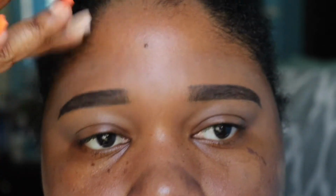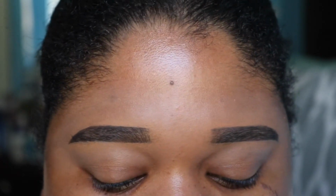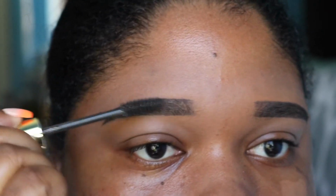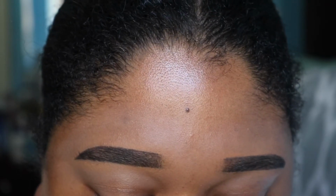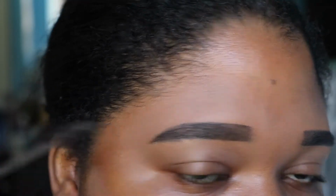So now we're gonna move on to the brow gel. I just got concealer everywhere. Now we're gonna move on to the brow gel. So hopefully this lays down the brow hairs as well. I like this spoolie. It's kind of big, but I don't mind. So it definitely does provide that tint. Definitely provides the tint. This is a little dark.